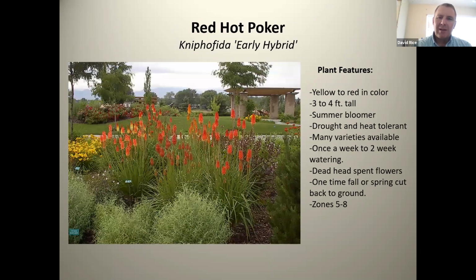It's a great plant. Red hot poker is, let's see. There's a question, before I get to red hot poker, there's a question that says, do I have an opinion on biochar?